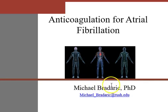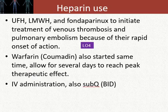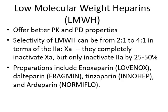Can be given subcutaneously up to twice a day, but these drugs are not orally administered. Okay. Now the low molecular weight heparins are kind of like that second generation group that I was talking about. They offer really better pharmacokinetic and pharmacodynamic properties. Okay, and the selectivity of these drugs on thrombin and factor Xa is a little bit different. It's anywhere from 2 to 1 to 4 to 1 in terms of their ability to block thrombin to factor Xa. They completely inactivate Xa, but they only inactivate thrombin by 1/4 to 50%.